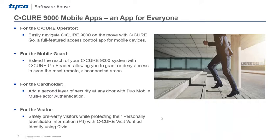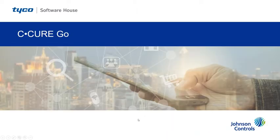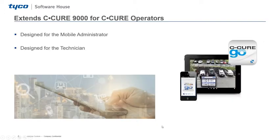Okay, let's move on. Let's take a look at the first app I'm going to go through here, called C.CURE Go. This was our first app for C.CURE, launched in about 2014 with Rev 2.4 of C.CURE. Again, we wanted to tailor these for the specific use cases that had the most need for the app. So C.CURE Go is meant for that mobile administrator of C.CURE that just can't be at the workstation. He or she is roving around, but still needs to get in there and do things. And it's designed for the technician.